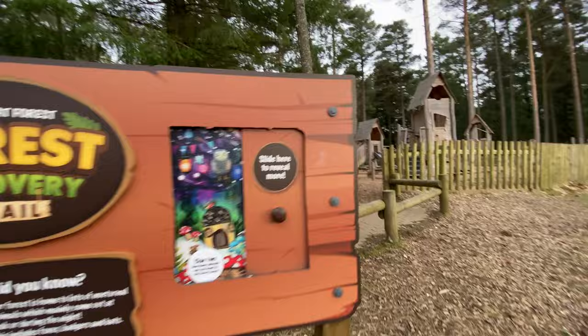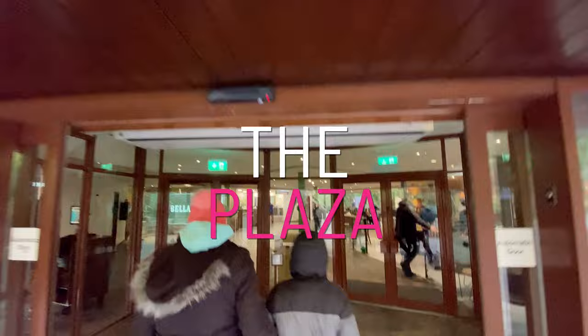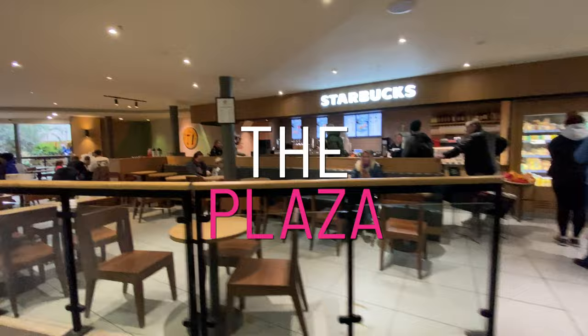So this is the shopping plaza. It has a range of shops, restaurants, bowling and arcade in here. It's where you can find customer services and of course where you find the Subtropical Swimming Paradise.